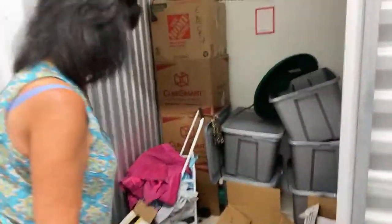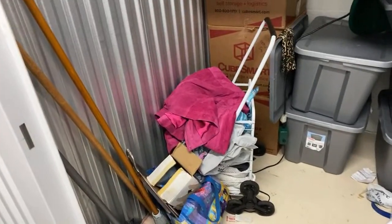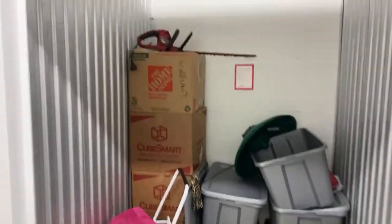So what did I pay for this unit? I paid $60 for this unit. That's a nice box for shipping, so we'll definitely keep that. I started to say that this unit belonged to a woman who told the facility manager that she was a housekeeper, but he said that she was a little not 100%. He said they tried to get in touch with her.